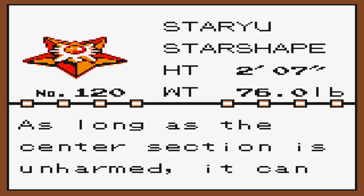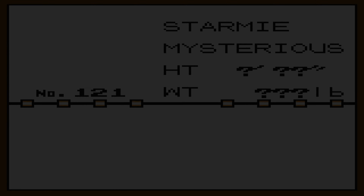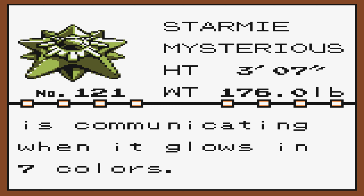Staryu. As long as the center section is unharmed, it can grow back fully even if it is chopped to bits. Starmie. The center section is named the core. People think it is communicating when it glows in 7 colors.